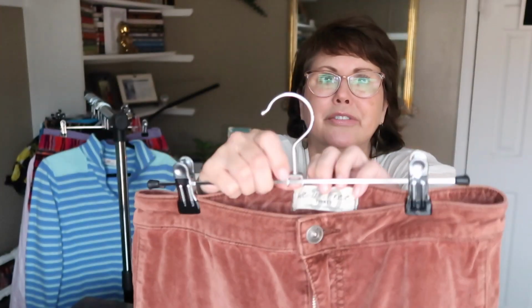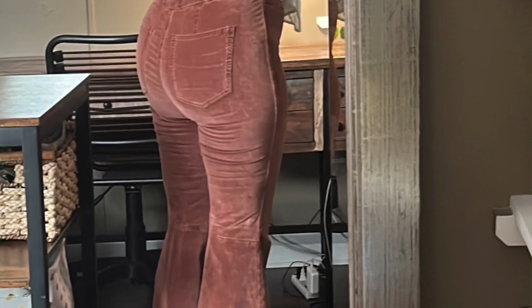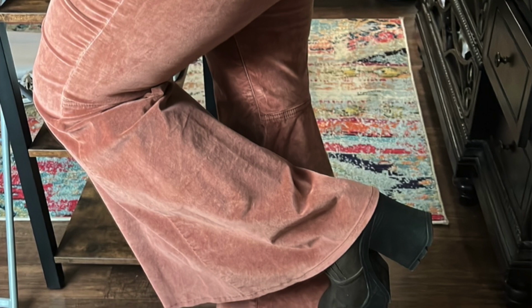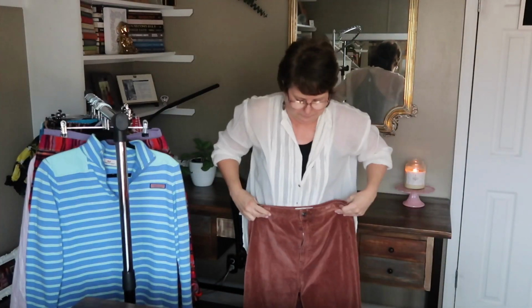And it's We the Free, which is Free People. This is definitely worth taking off the hanger to show you. We the Free 30, that's what the label says. They are this velvet. Then look. Kaboom! Okay, Donnie and Marie Osmond, y'all. Okay, pockets on the back. Let's show you the back. Oh my God, I love them. These are so, so fun.